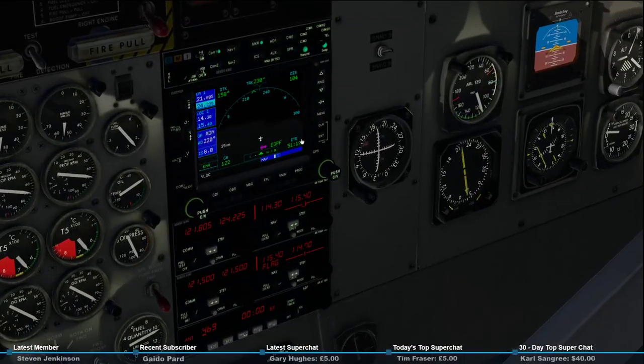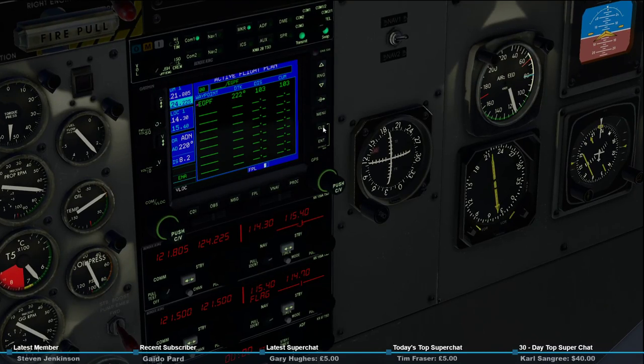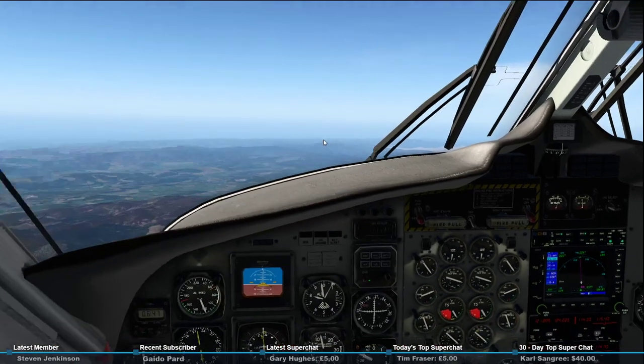Direct to Glasgow as well. 50 minutes that we can see. That will probably be about 45 by the time we level off. So I've routed just direct to Glasgow in here. There you go. Look, see, we're pretty much in a straight line.